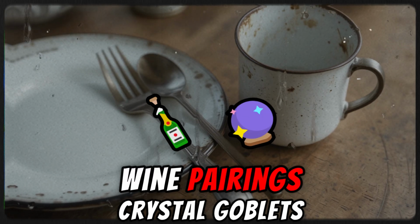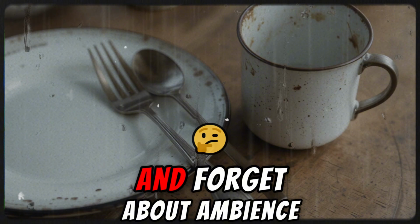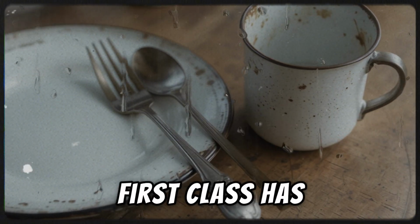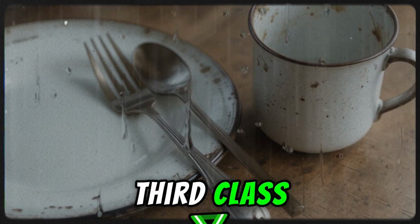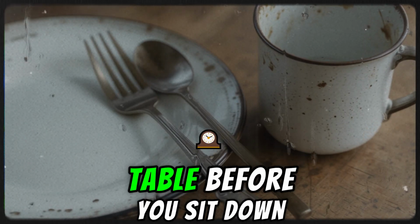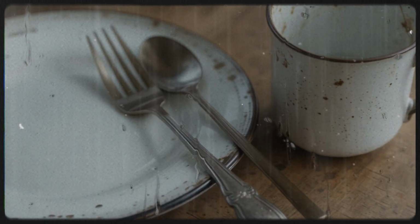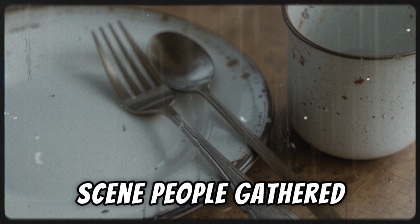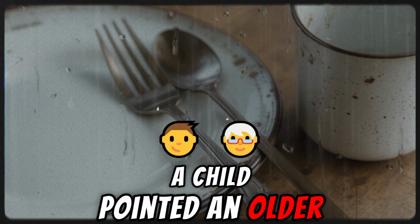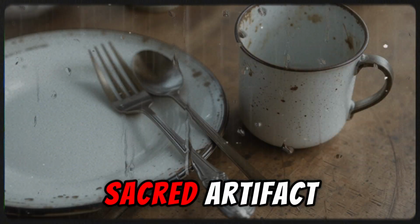Wine pairings, crystal goblets, candles. We don't even get napkins. And forget about ambiance. First class has music, linens, centerpieces. Third class, if someone wipes the table before you sit down, that is the centerpiece. The other night, someone had a slice of orange. It caused a scene. People gathered. A child pointed. An older man whispered, "It's real." It was passed around like a sacred artifact.